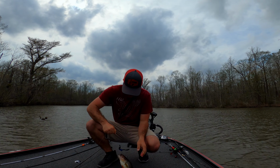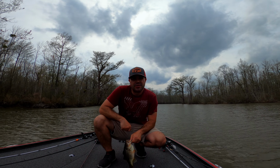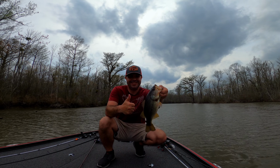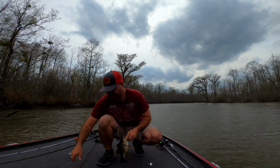Guys, I think I know what these fish are doing. Brush piles, hard structure right now. Was that fish number seven today? Four off a flipping jig, or four off of the missile baits flipping. Okay, guys.